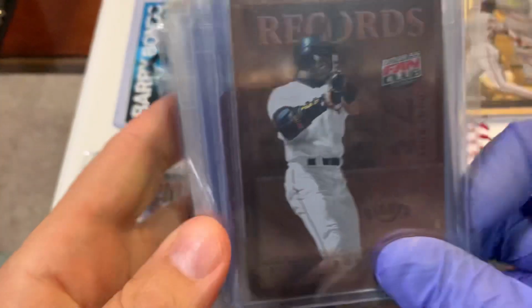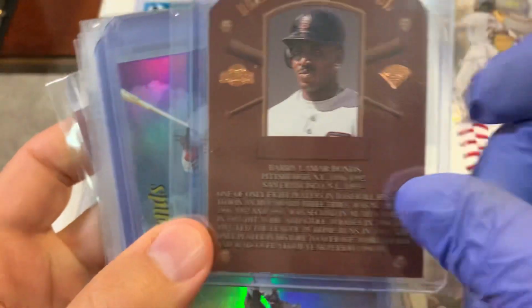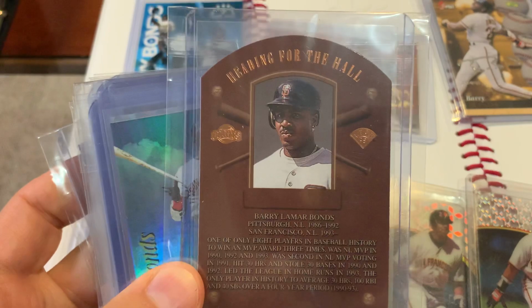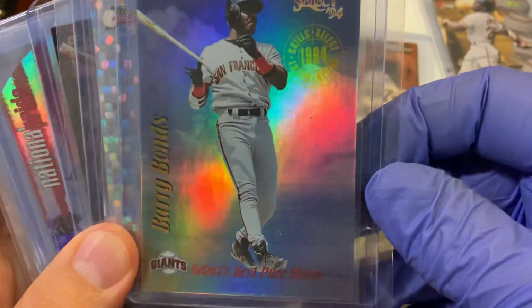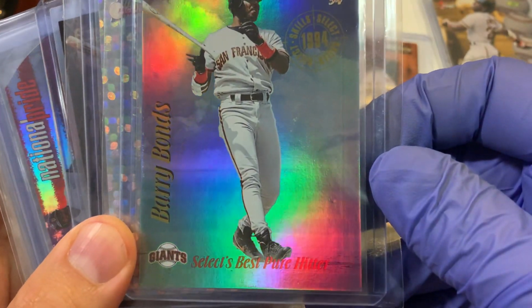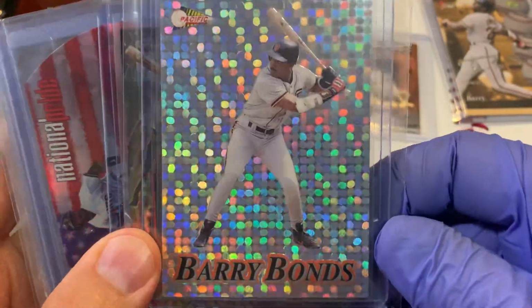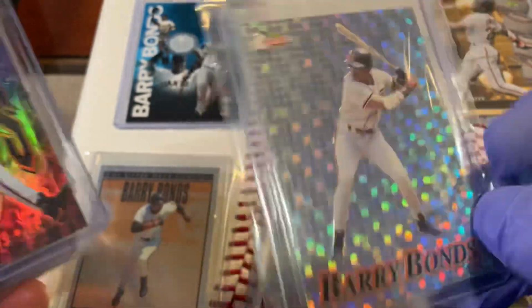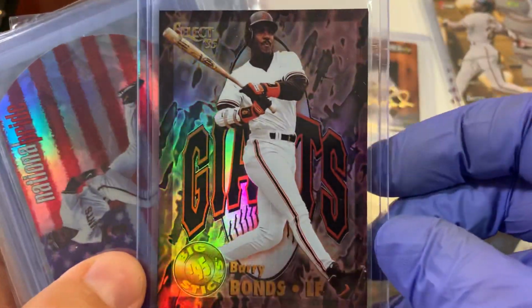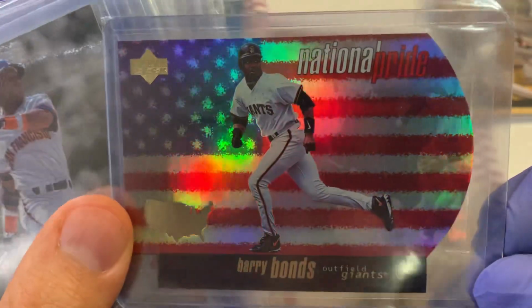And then just more inserts. Fan Club, that's a 73 home run card. This one is an upgrade. The one I have is pretty chipped up, so I'm glad to have an upgrade. Select 94, Select Few, or whatever it's called, I forget. There's a Pacific Prism from 94. That card is sick. Love that one. Man, that's a cool card. Another Select 95. This is a nice one here. A National Pride. Love that card.